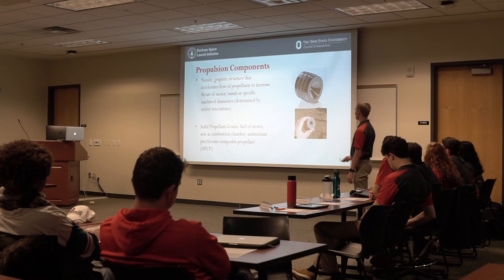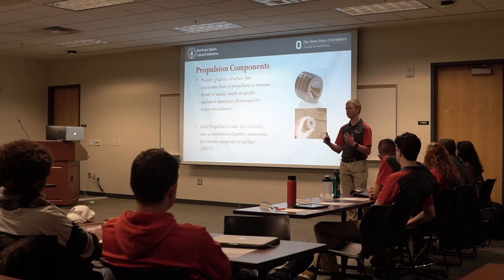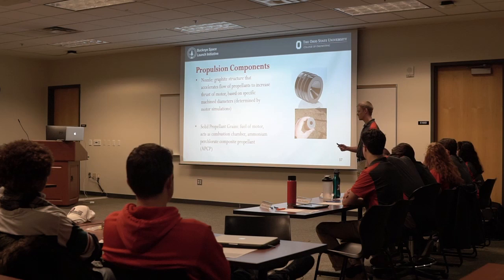Last up, most importantly, I would probably say, is the solid propellant grains. These are the fuel. Here's an example of a grain here. Those are ammonium perchlorate composite propellant. That's the name. They have 10 to 15 different ingredients in there, which we're not going to touch on too much today. Just a general idea that that's what burns to give the motor the thrust. That's the controlled explosion, to use the colloquial term.